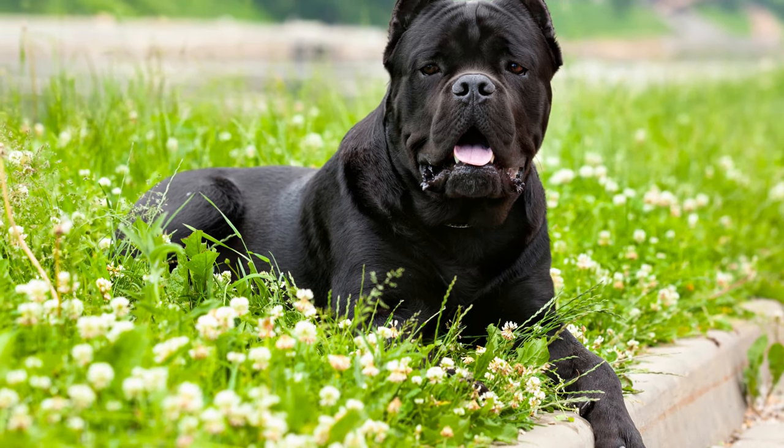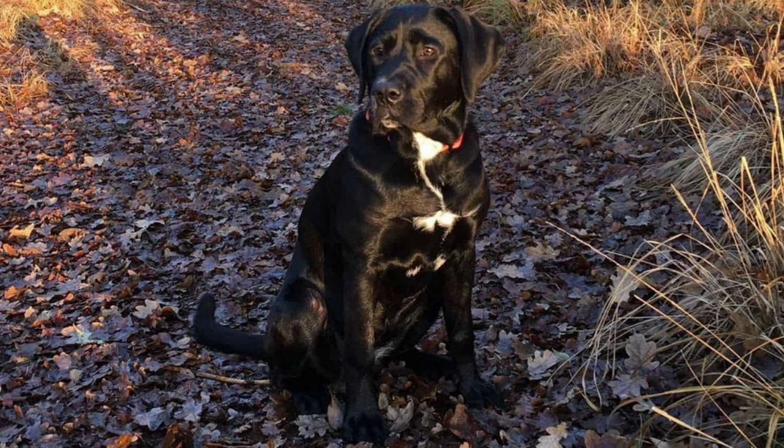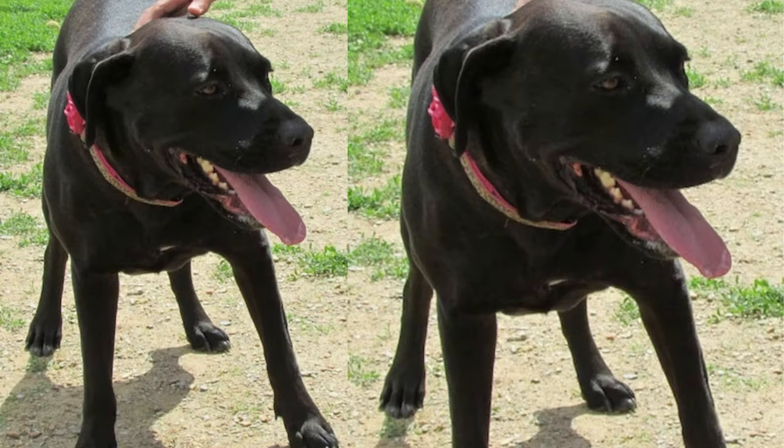Lab Corsos are active dogs and enjoy outdoor activities. Daily exercise is a must to keep them happy and healthy. Long walks, playtime, and even a bit of agility training can keep them mentally and physically stimulated.